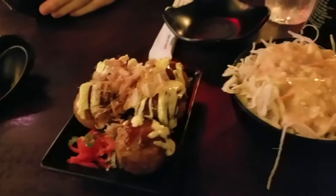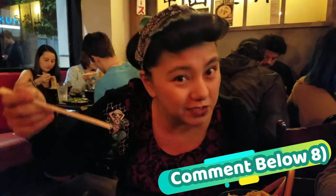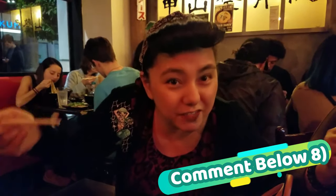And these are practically cake balls with a little bit of octopus in the center. So if you've never tried takoyaki before, comment down below to let me know. I want to know who's never tried it before, so I could dare you to have one of these.